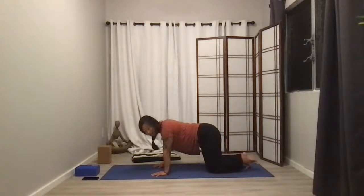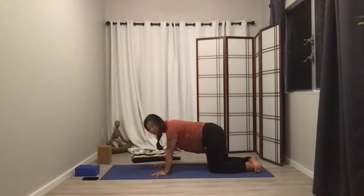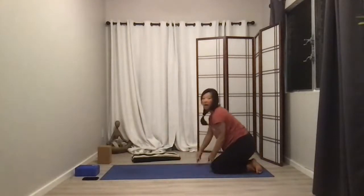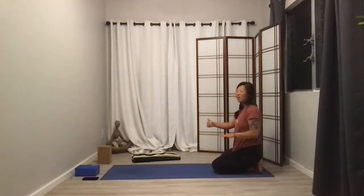Going to the other side, left top of the foot down to the mat. We're sliding right top of the foot into the arch of the left foot. Walking the hands back and then lowering down. So just the opposite of what we did earlier. My left foot, the top is completely down. I just slid the top of my right ankle into the left arch of the foot. And then I'm allowing my body weight to press down to create a nice compression.